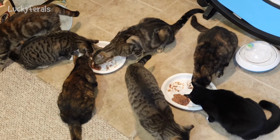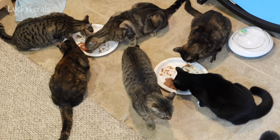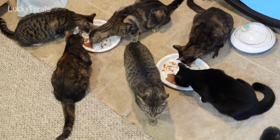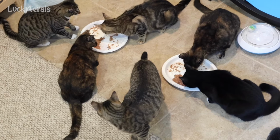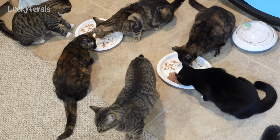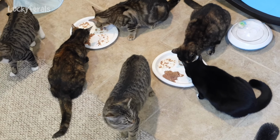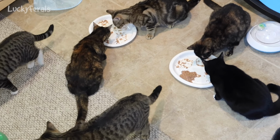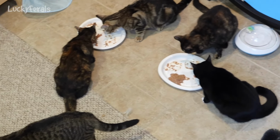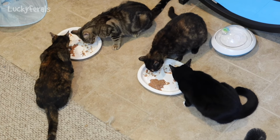I ground up the chicken drumsticks with the bones, and then I did a calculation of how much muscle meat was needed to provide the proper ratio of muscle meat to bone, and the rest was turkey. So they've been getting chicken. Sometimes I give them Cornish hen, which is a little bit different than chicken. Sometimes they get turkey, and they don't really like duck, and duck is really fatty. When I tried duck, it was just way too fatty. Sometimes they get quail. They haven't had quail in a while.